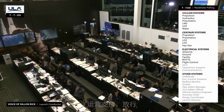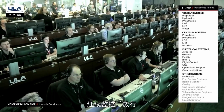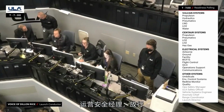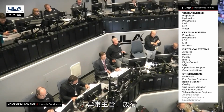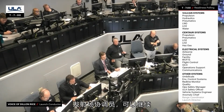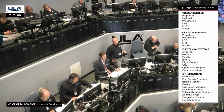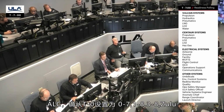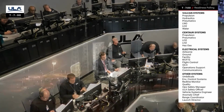GC cubed. Go. Operation support. Go. COM. Go. Umbilicals. Go. ECS. Go. Red line monitor. Go. Quality. Go. Op safety manager. Go. ULA safety officer. Go. Vehicle system engineer. Go. Anomaly chief. Go. Range coordinator. Clear to proceed. Launch director. You have permission to launch. Proceeding with the count. ALC. Verify T0 is set for 071838 Zulu. Verified.